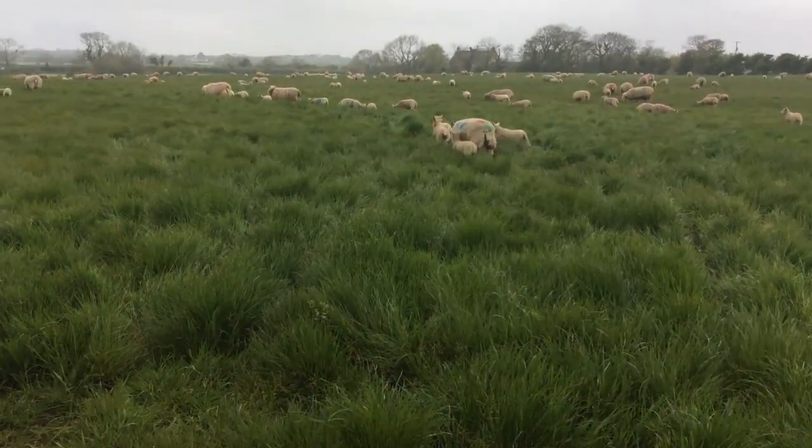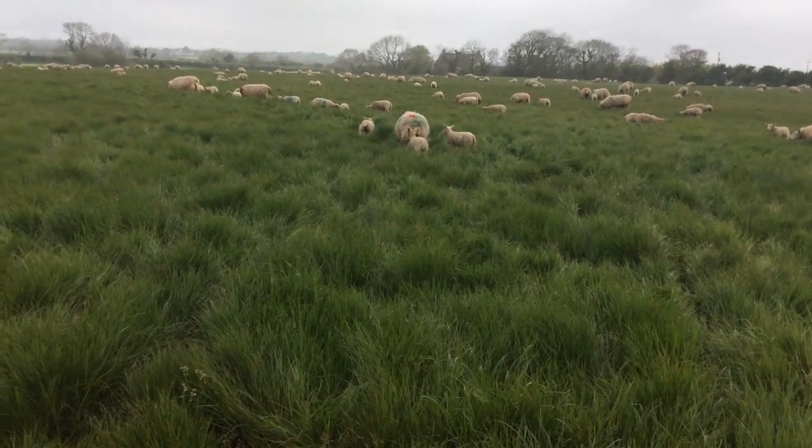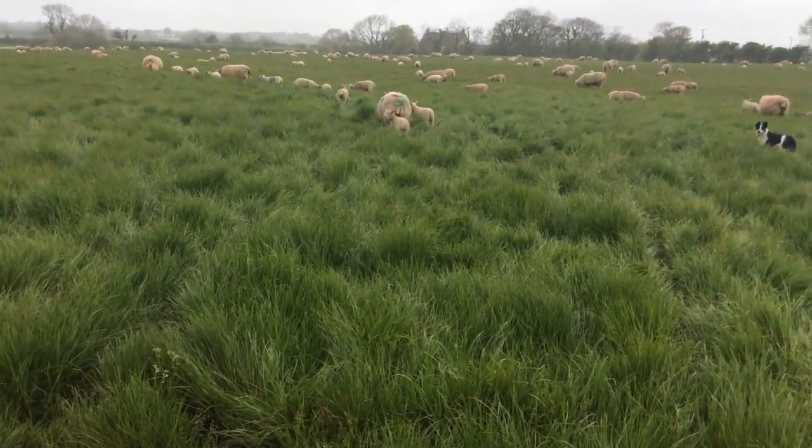So there you are. That girl at the back there with the red dot on her rump, the one nearest, she's got mastitis now. We just picked up on it yesterday when we were having a walk through.